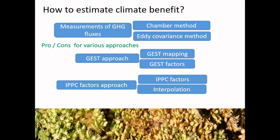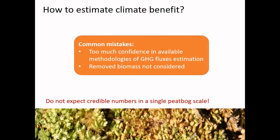How to estimate climate benefits? We can present pros and cons of various methods and approaches, but in general, do not expect credible numbers at the scale of a single peat bog. We may achieve some message to donors and to the general public, but between us experts, we could not put too much confidence in available methodologies, even in direct measurements, and also in the IPCC factor estimation. Maybe the simplest method, the correlation between water level and the greenhouse gas balance, is the best in fact.